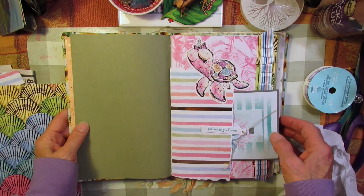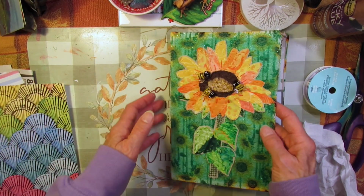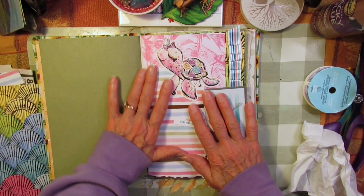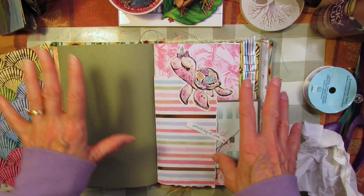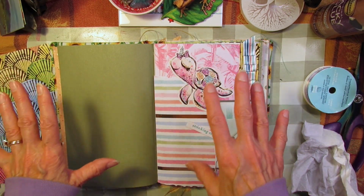So lots going on here, but I've got the first page done in my November gratitude, thankful for all my possum peeps journal. So thanks for coming along today, and of course I'll show this page to you when I finish it up. I'm thinking about adding some more things to it, so it's going to stay right here so I can work on it.